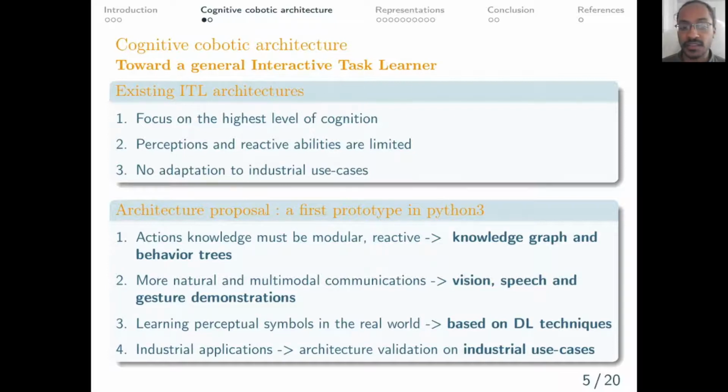We want the knowledge to be modular and actions to be as modular and reactive as possible. So we build them around knowledge graphs and behavior trees. In order to have interactions that are natural and multimodal, we exploit vision, speech, and gesture demonstrations. We learn the perceptual symbols in a world that is noisy and dynamic, so we exploit deep learning techniques and modules. And of course, we want to validate this architecture on industrial use cases.